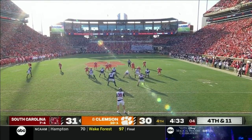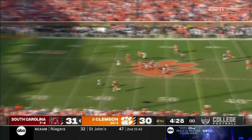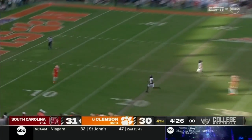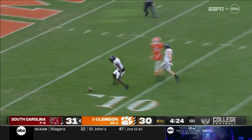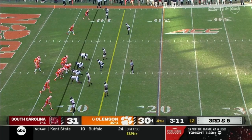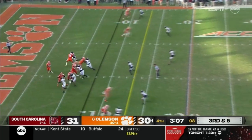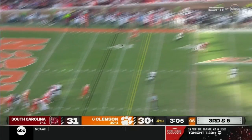They'll let the play clock go all the way down again. No rush for Clemson. He's trying to angle this one away from Williams. Take away the possibility of return, and how about this? 3rd down and 5. They have all 3 timeouts left as we approach 3 minutes. Clemson in a heap of trouble.